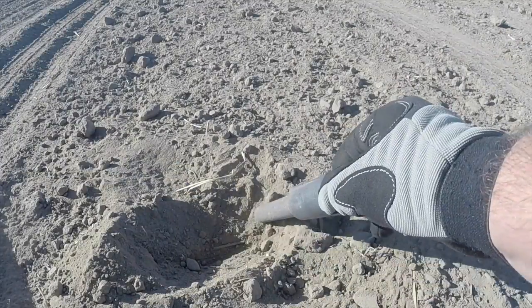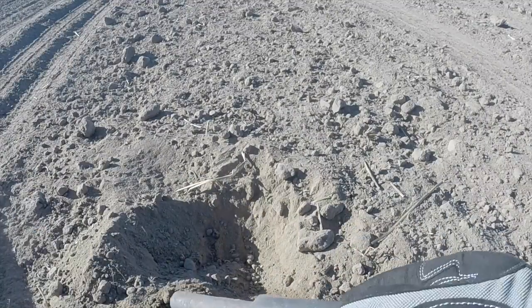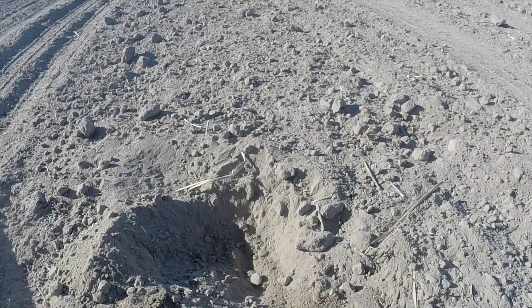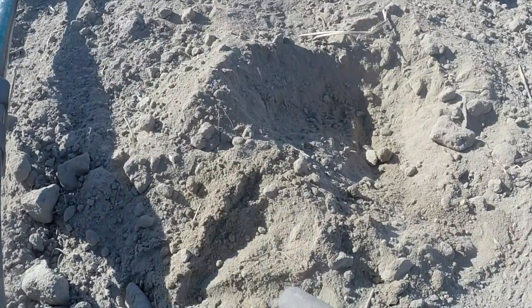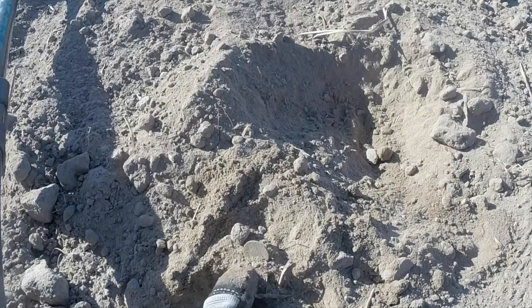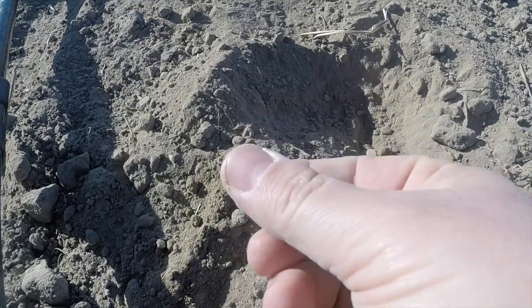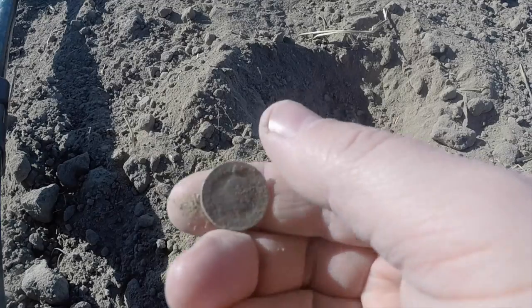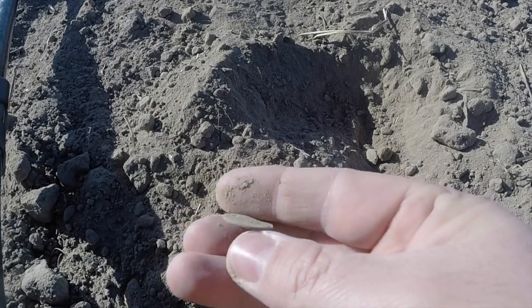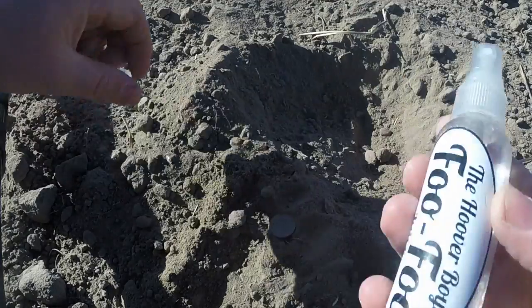The anticipation of what might come out of the ground next was killing us. Oh, I think I got a coin. Oh, I did. I got a coin, and it looks foreign. Also looks silver, possibly. Oh, wow. Okay. Gotta do the foo-foo here.